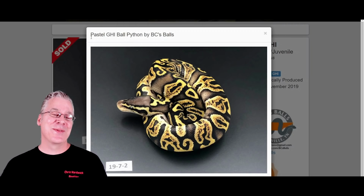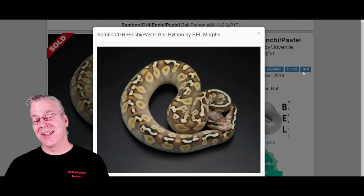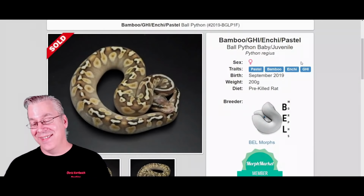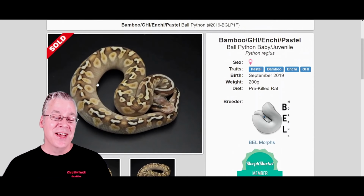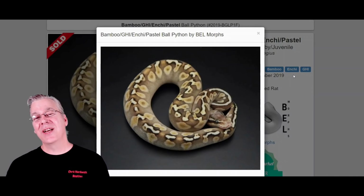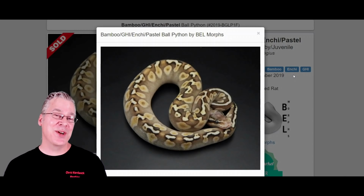So this is what happens if you actually work Pastel GHI into the bamboo enchi. Take a look at this crazy snake. If someone handed me this snake, I would not guess that bamboo was in the mix. That is pretty amazing. As a matter of fact, I was wondering how much this was. I haven't even looked at any of these prices. This is $550. And sometimes the bamboos can be kind of tricky. Sometimes people sell them on a low end and sometimes on a high end. I've seen a really big price difference between different versions of the bamboo, especially when you're making bamboo combinations.